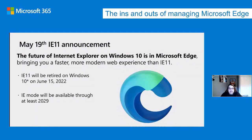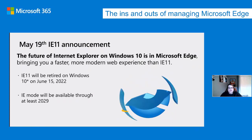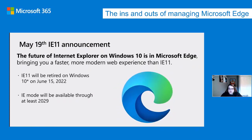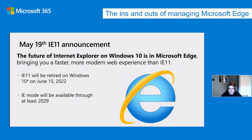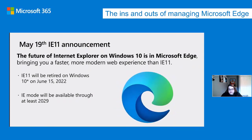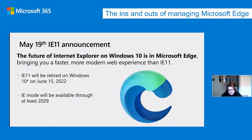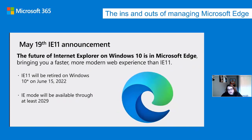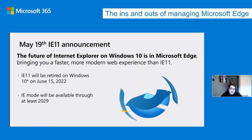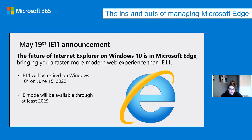So the big thing that happened a couple of weeks ago that we want to address is we did announce IE11 retirement on Windows 10 devices. So the future is IE mode, and I'm going to talk about that in a minute. But IE11 will be retired on Windows 10 June 15th, 2022. So you have a year to go ahead and make those adjustments. And then we did announce IE mode will be available through at least 2029.